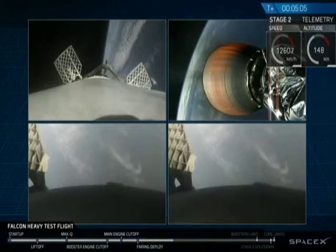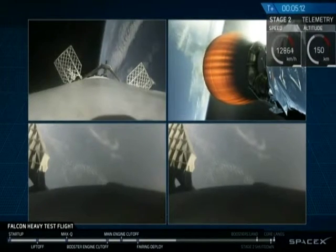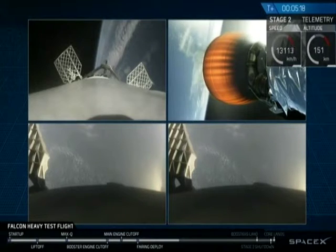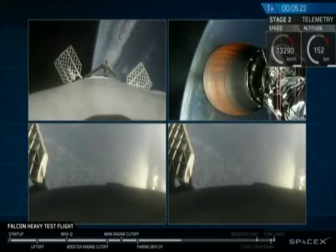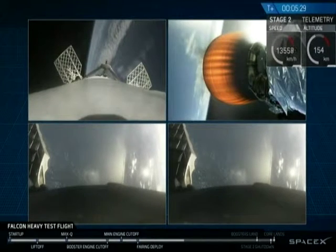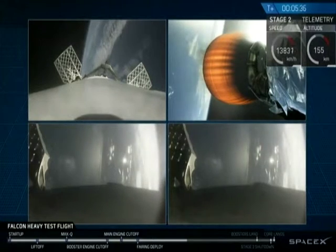Oh, man. Recapping all the great things that you just saw there. Successful liftoff from the pad, successful stage separation, but before that, successful booster separation. You can see the two side boosters, pardon me, you can see the center core, and you can see MVAC lit up. Oh, my gosh. Then the beautiful shots of Starman chilling in the Tesla Roadster, absolutely incredible.